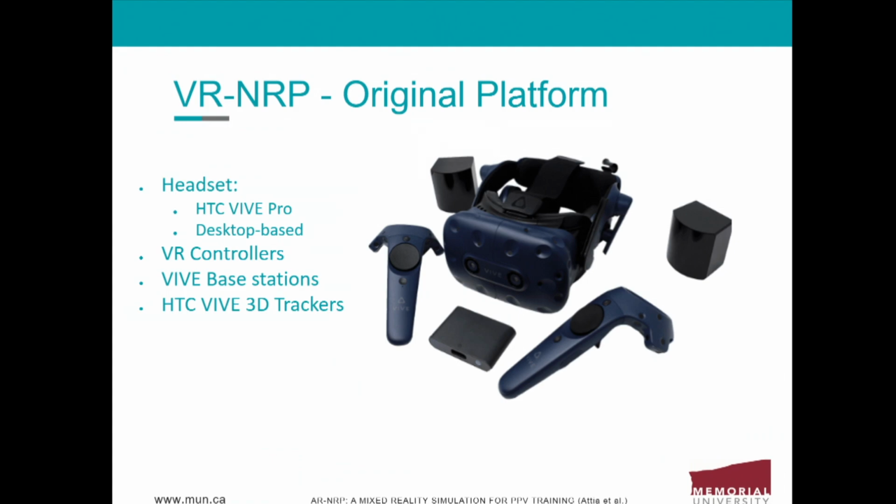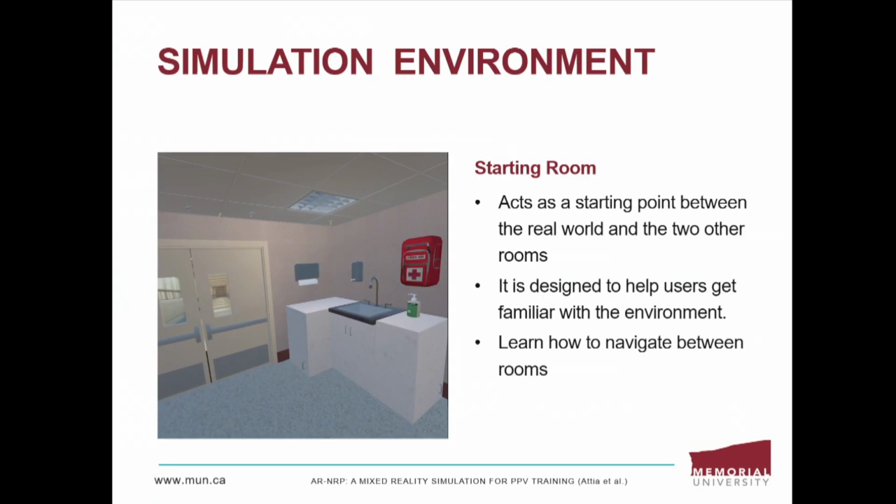So we developed this system called the VR NRP, and I'm showing you here the original platform. We developed it on the HTC Vive Pro, and this is a desktop-based system. We had a gaming computer connected to the HMD. It comes with its VR controllers, and with base stations that have to be mounted in the room. This system was also using 3D trackers for monitoring the position of the hands of the user.